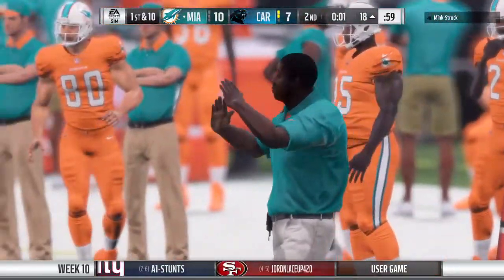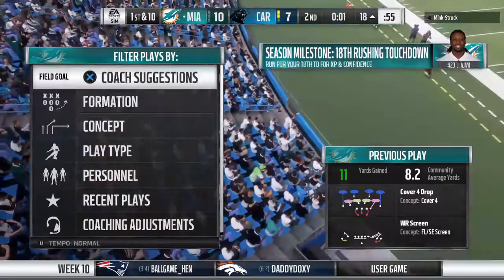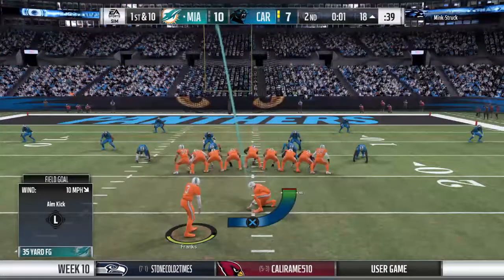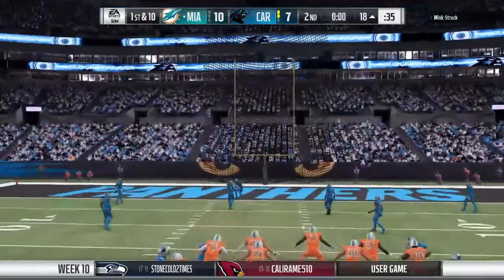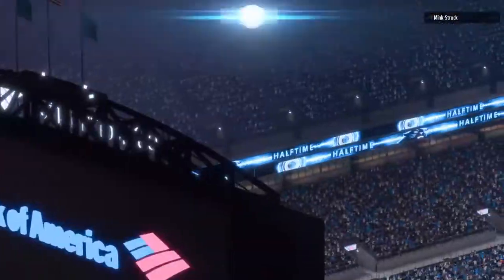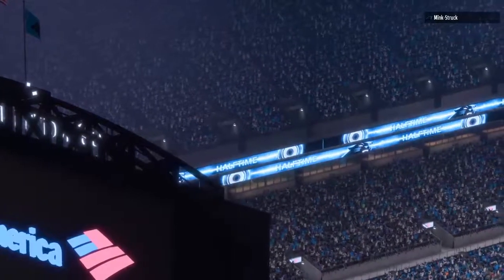And with just 1 second remaining in the first half, they'll call the timeout. So with 1 second left in the half, on is the field goal unit. From the right hash, it's a 35-yard attempt. And Frank's kick is good. So we've reached halftime here, and it's the visiting Dolphins taking a lead to the locker room.